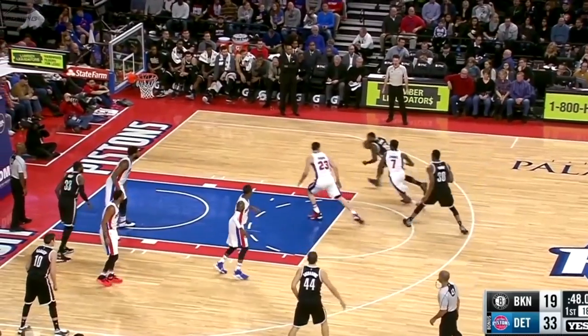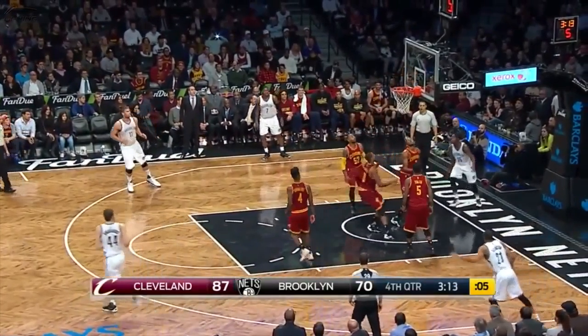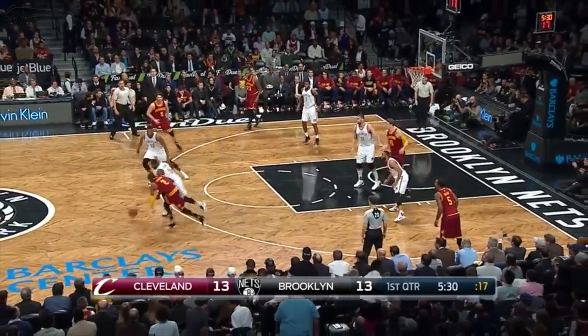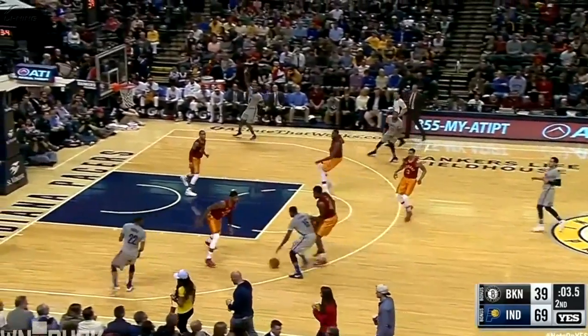All right, next up is finishing. Now, Donald is a big body guard who, once he gets into the lane, can create some contact and finish over bigger and taller defenders or through them. Now, this is huge because, like I talked about earlier in his playmaking, he's constantly hunting the paint, getting to the basket. So, by being a threat once he gets there, he opens up a lot of opportunities for himself and his other teammates on the floor.